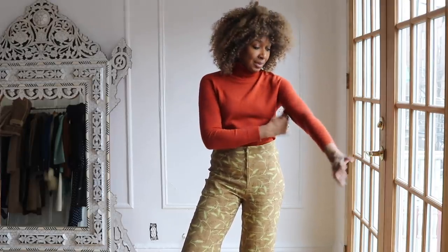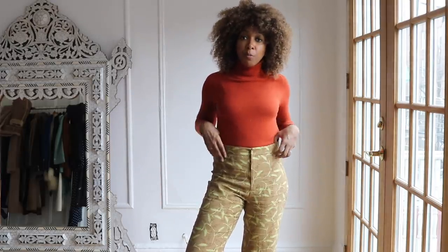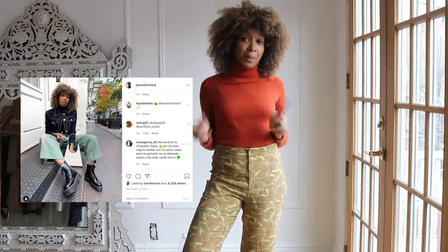This is from Everlane. This is their cashmere polo neck. I've talked ad nauseam about these bloody polo necks. I mean, I've been wearing these for so long. You usually see me in the black one.